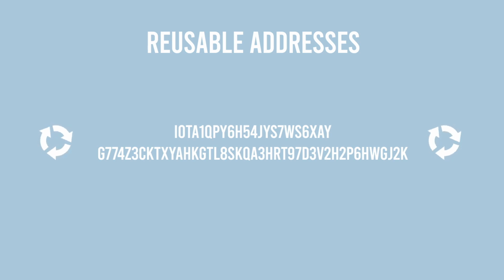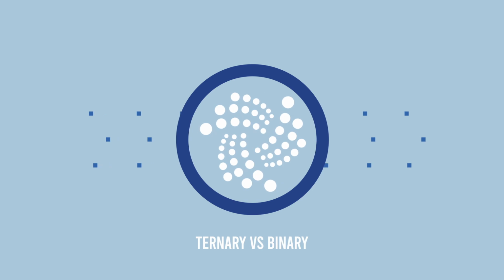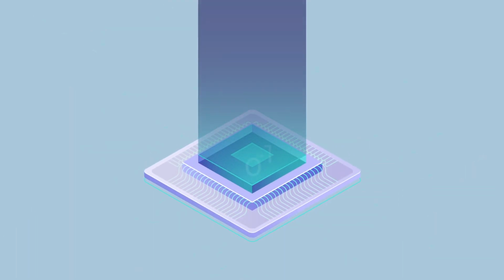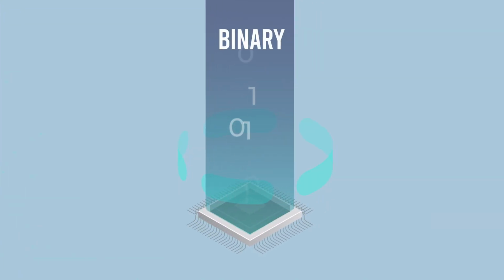Now, we'll briefly cover the switch from the current ternary bundle construct to the simpler atomic binary transactions. Originally, it was thought that ternary computations were more efficient than binary ones. While this might still be true, it seems to only be true with specialized ternary processors, ones that don't exist in the market today. While ternary still might be the future of processors, today we only have binary-based ones.